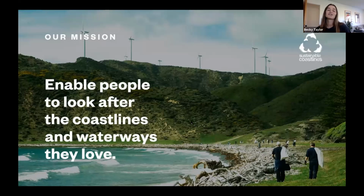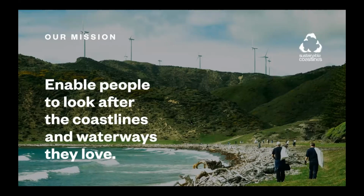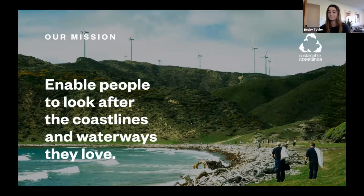Our mission at Sustainable Coastlines is to enable people to look after the coastlines and the waterways they love. It's really important that we're looking in the waterways space as well, that freshwater space, because of course that connects to our moana and affects the health of both of them, vice versa. We go for the enabling of people because we are a charity and a relatively small team. It's really important that we have tools and ways that we can enable others to carry out our mahi as well as us.